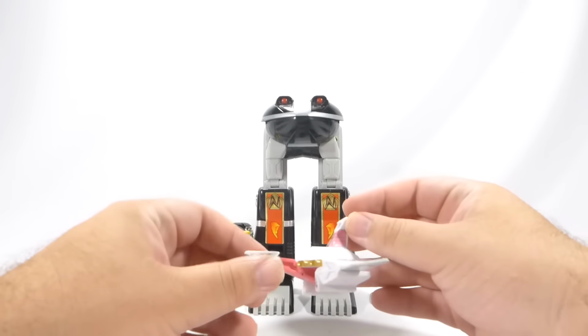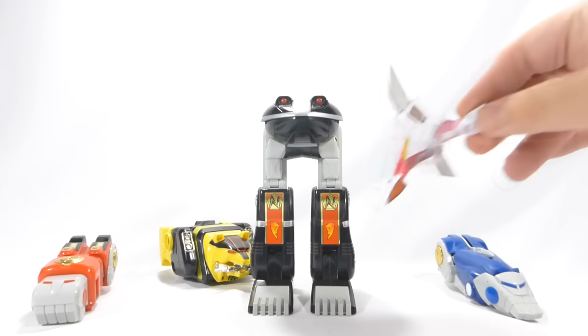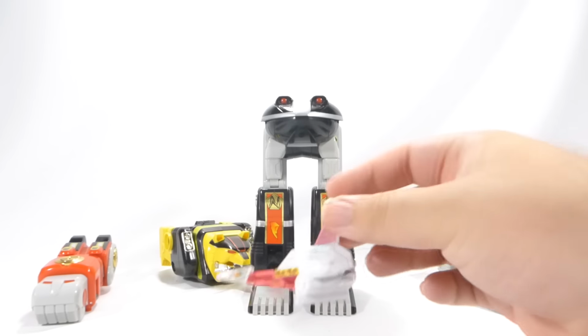And lastly, we've got the Crane Zord. And the Crane Zord is a lot of fun because it is really wishable. You can just wish. And I love that. It's a lot of fun.